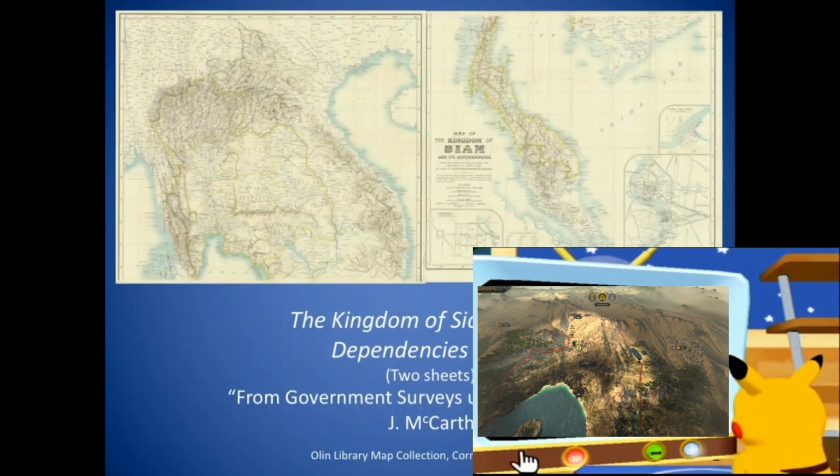By the end of the century, however, the publication of this map by McCarthy offered what is essentially a modern portrayal of the kingdom. This is a map in two sheets, but I'll come back to it later. James McCarthy came to Siam as a member of the British surveying team in 1879. The team was charged with extending the survey of India from British Burma to Bangkok, using the mapping technique of triangulation.